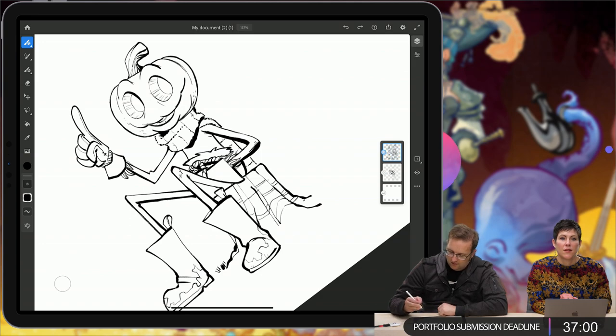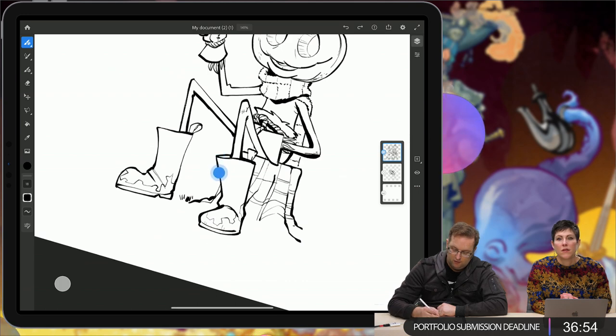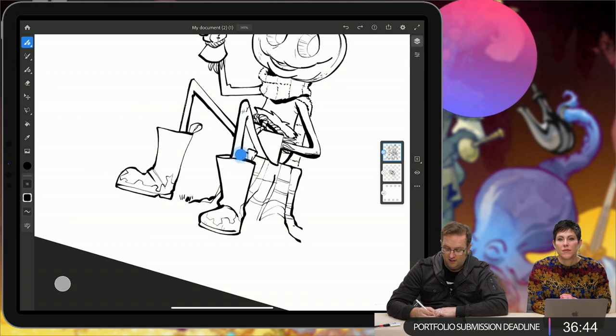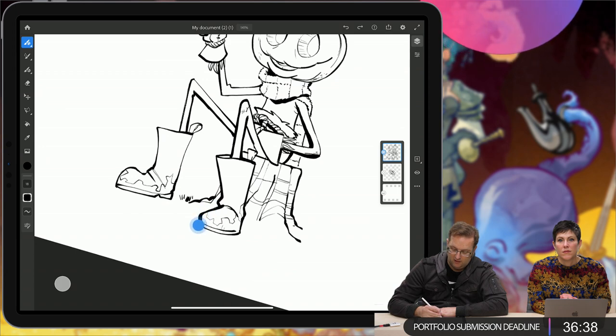It looks like you're on a hidden layer. Oh, there you go. Back to the ink. One way to help differentiate is that things closer to the camera are going to have thicker lines. This leg is closer to the viewer than his back leg, so I'm going to give that a thicker outline.